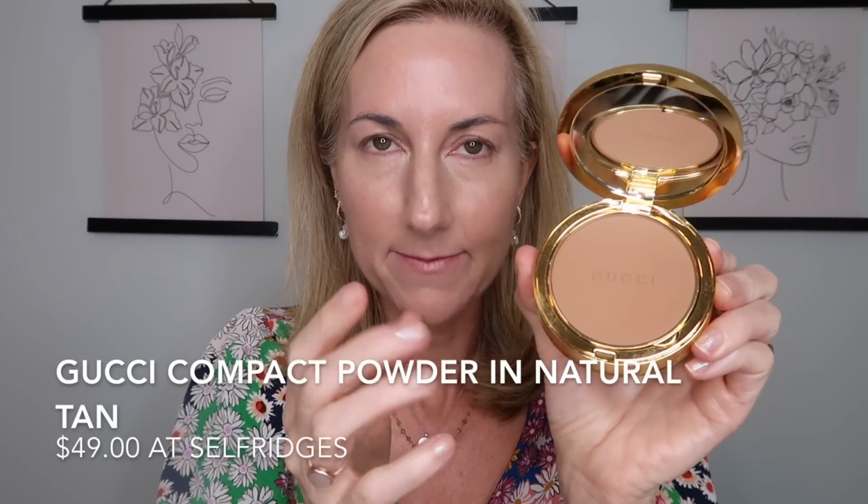And I am going to be using this Gucci. This is in 9 Natural Tan. And we were going to use this on my eye as eyeshadow base.